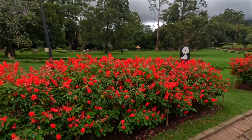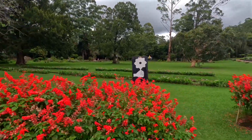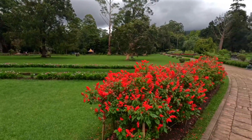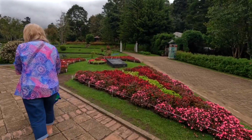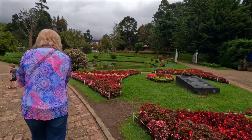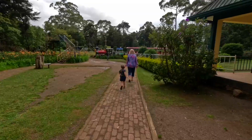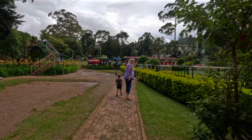This is absolutely beautiful. Wow. Our taxi driver told us today not to bother with any of the botanical gardens because there are no flowers and it's not a good time, and to wait for the ones in Kandy. But I don't know. I mean, it's pretty spectacular. Ollie has spotted the train. He is very, very excited.